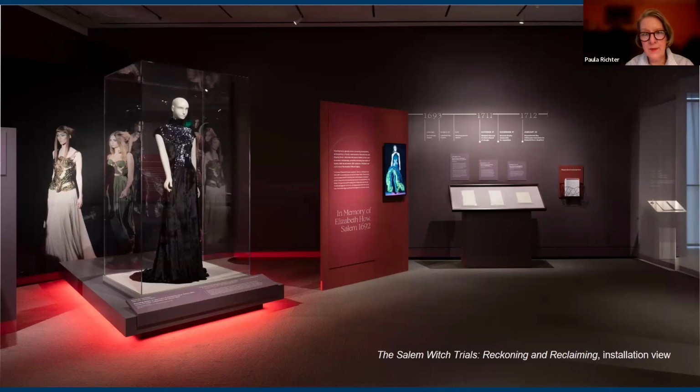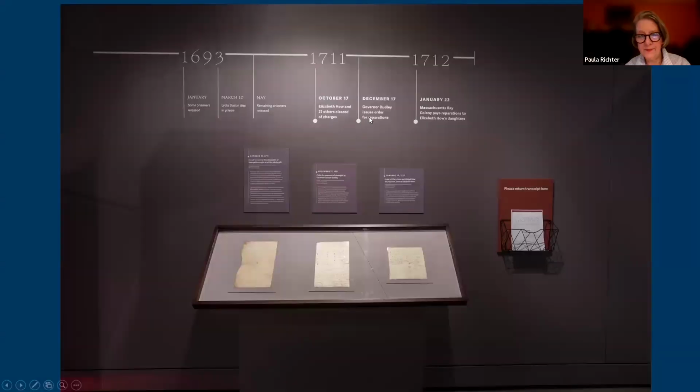Dan also began to tell the story of the aftermath of Elizabeth Howe, how her story is very poignant, and her family, soon after the execution, began to petition the colonial government to overturn this miscarriage of justice in executing her. And so we continue on with that theme in the later exhibitions. And next slide, please. Here's a closer look at that. You can see there are transcriptions of the documents. Next slide.